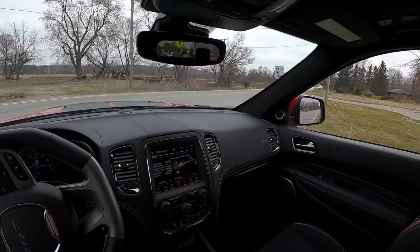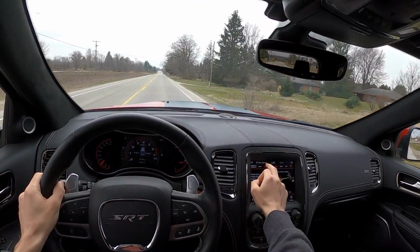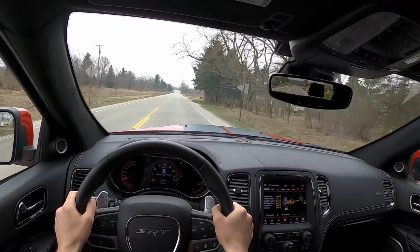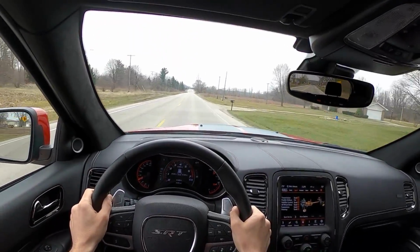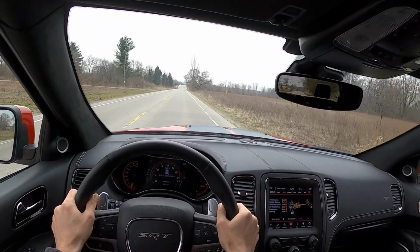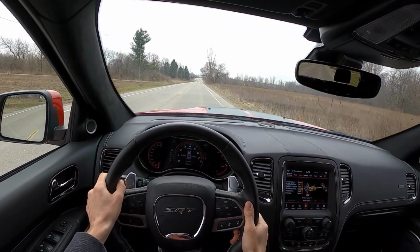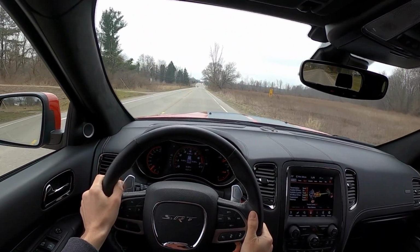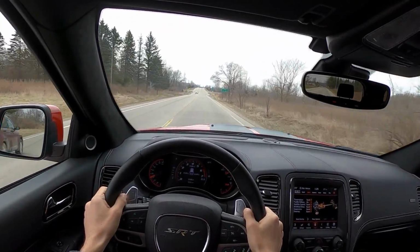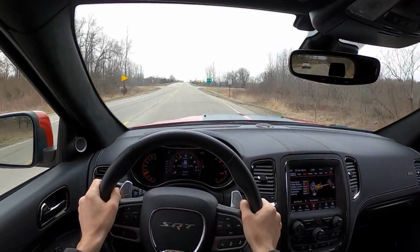One thing we haven't quite done yet is a brake test. Let's do that. Not bad. I mean, the brakes are a little mushy. But I think once you get them heated up a little bit, you'll get some better feel out of them.